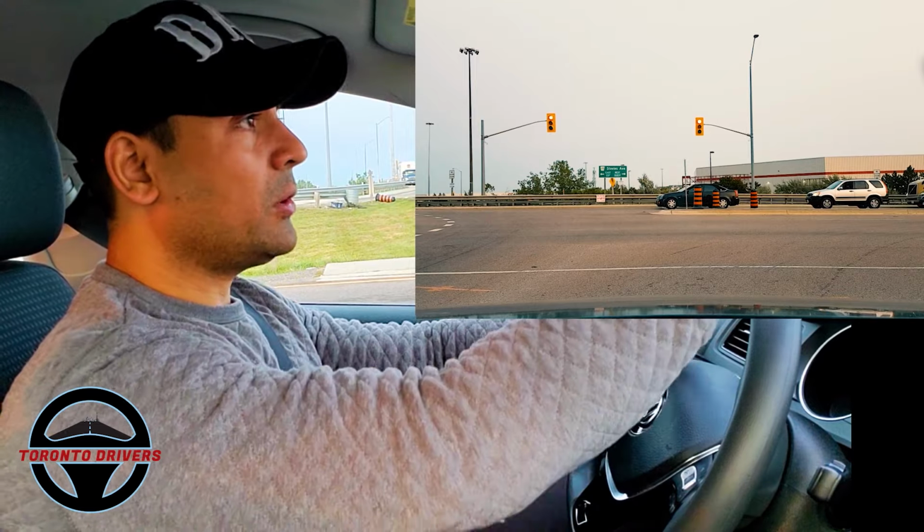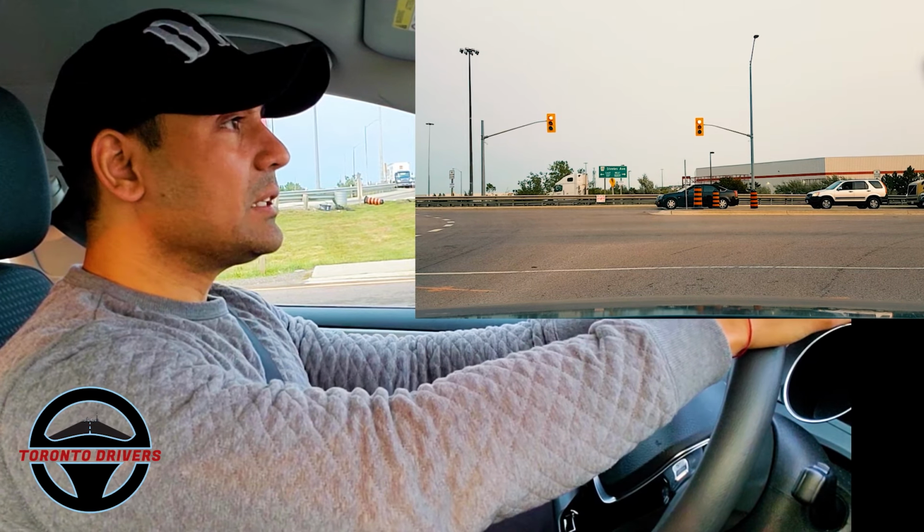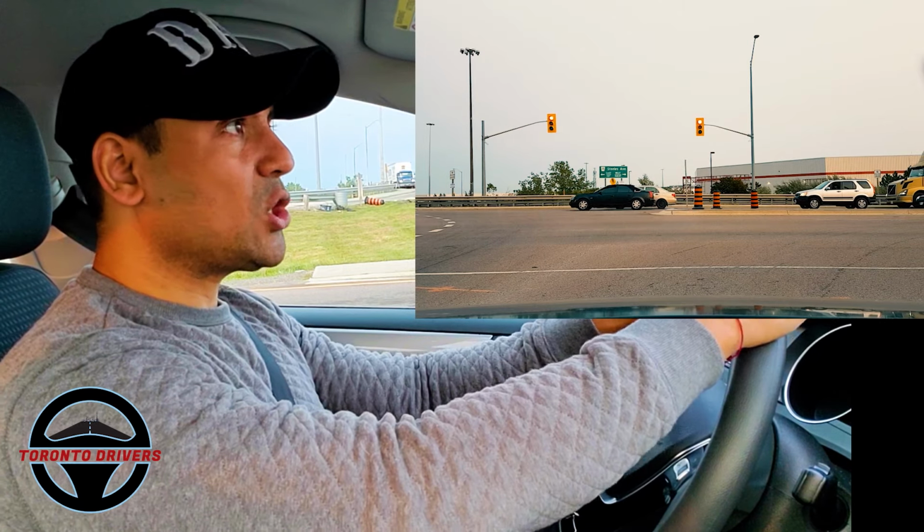Okay, before I miss this point, right? So there was a yellow light, and I started slowing down as soon as I saw the yellow light, right?